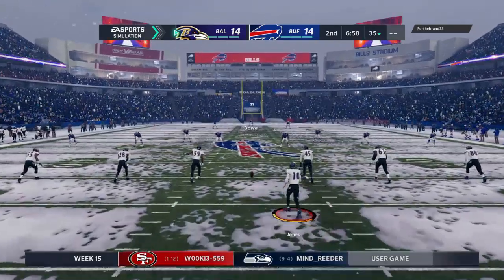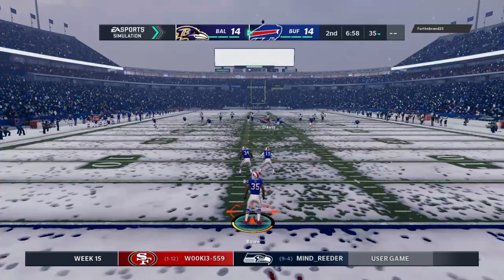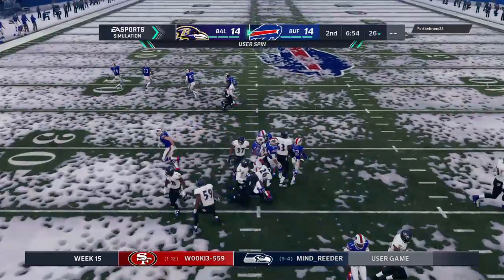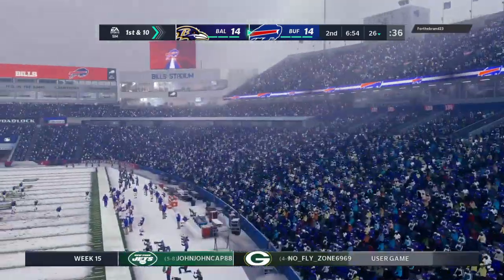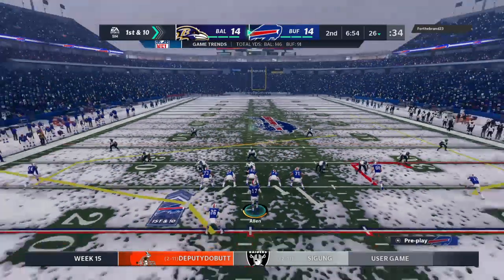This one tied at 14 now as he sends this one away, taking it about the one. And he'll take it up past the 25 to the 26-yard line. First and 10 at their own 26-yard line. Buffalo offense ready to go for their next drive.